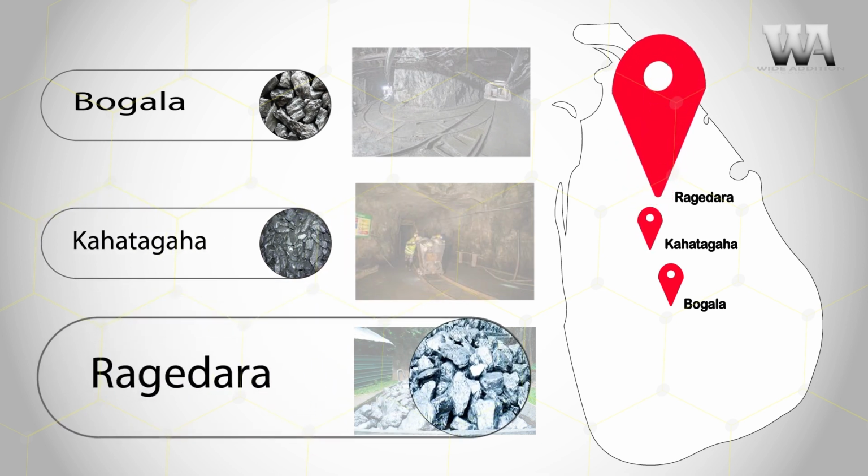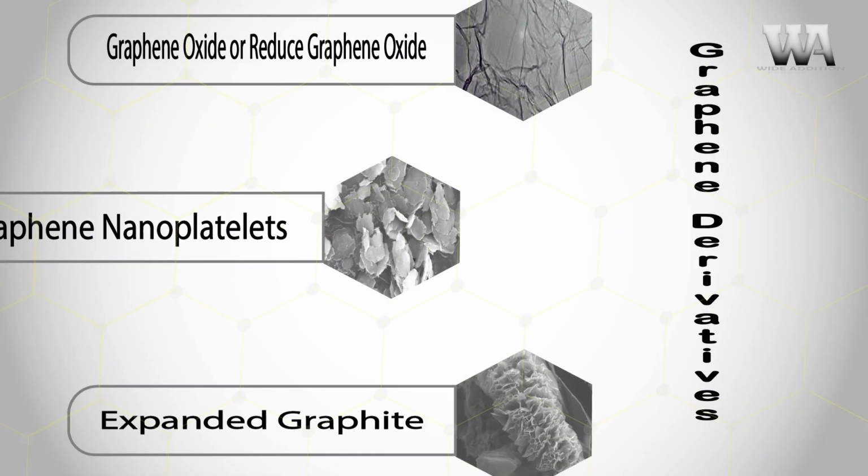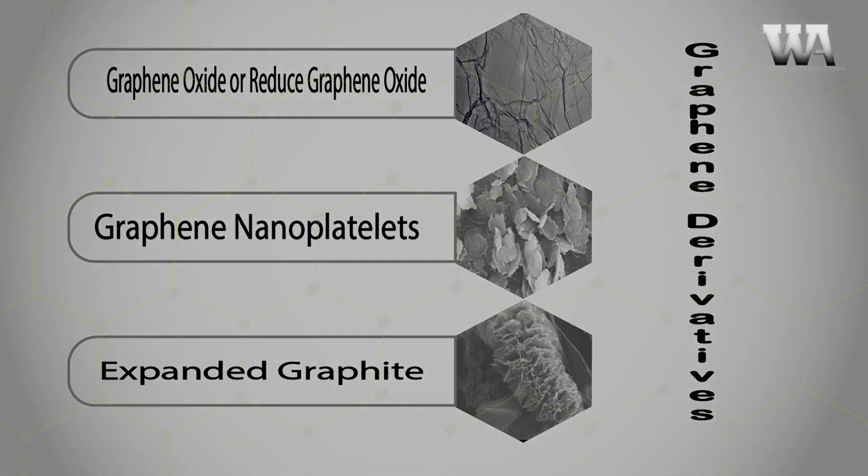The graphite deposits at Rajdara are found in large veins in metamorphic rocks, which are believed to be over 500 million years old. Rajdara graphite is a unique and valuable resource, thanks to its high purity and unique crystal structure. Sri Lankan vein graphite can be used for the production of graphene and graphene derivatives like graphene oxide, reduced graphene oxide, graphene nanoplatelets, and expanded graphite. These products will be a huge value addition for Sri Lankan vein graphite.